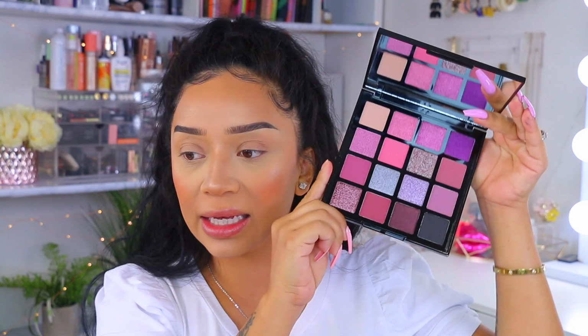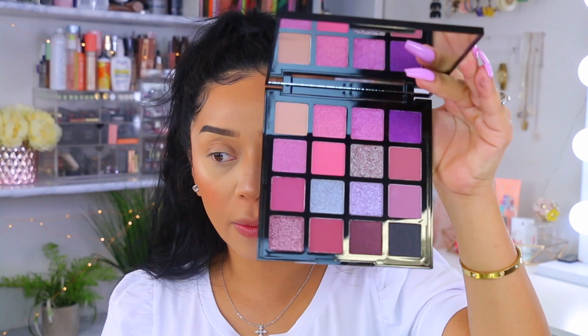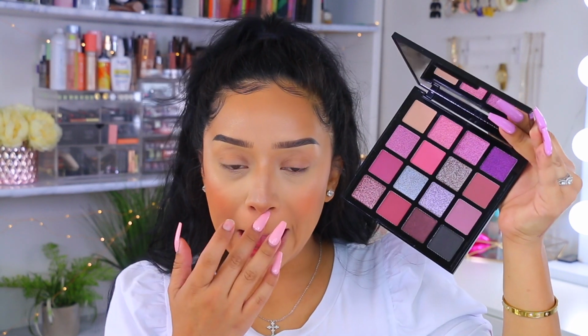And the other palette is the This Is Me palette. And this is the beauty right here. This one is purples and mauves. And again, really pretty warm tone, fall appropriate looks.